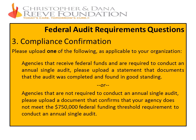And the third is something that every application will have to answer either one way or the other as applicable. So agencies that receive federal funds and are required to conduct an annual single audit, please upload a statement that documents that the audit was completed and found in good standing, or agencies that are not required to conduct an annual single audit, please upload a document that confirms that your agency does not meet the $750,000 federal funding threshold requirement to conduct an annual single audit.